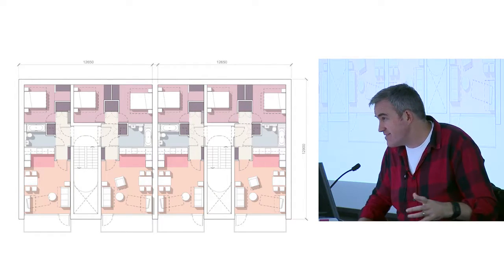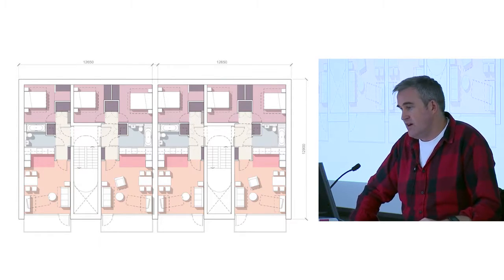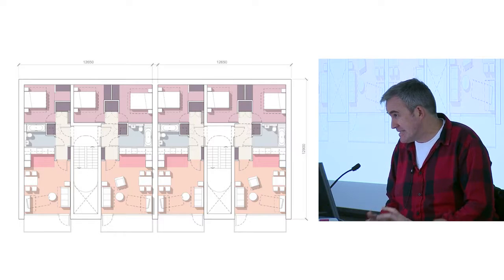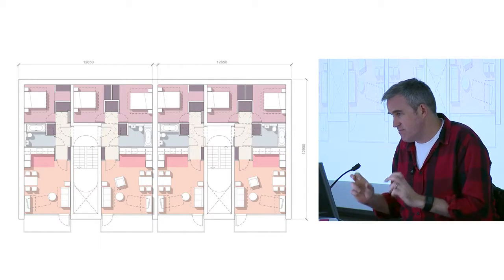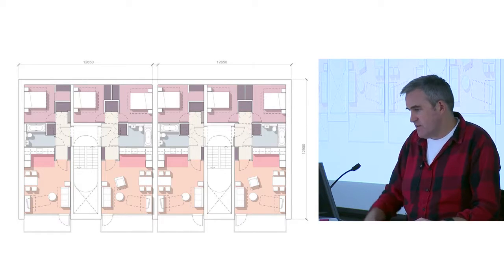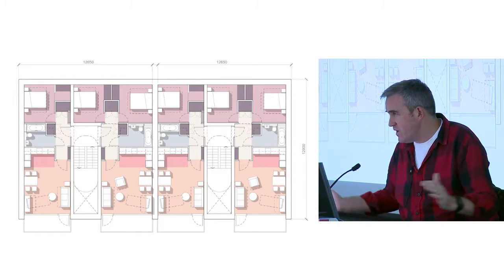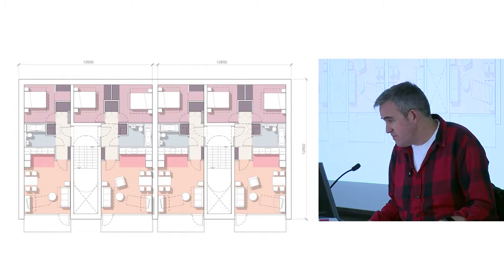These are quite small flats, 61 square meters, which is national space standard compliant, which it had to be. But getting two double bedrooms into that size was difficult, and making them both equal in size, again, was quite a difficult thing to do. So this went through many, many iterations to get to where we are, but also wide living rooms, so 4.5 meters wide.